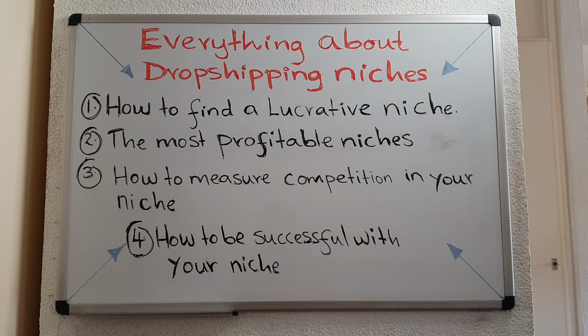The first niche is health and personal care. The second one is wardrobe and accessories. Number 3, kitchen and grocery. Number 4, home and bedroom. Number 5, office products. Number 6, tools and home improvement. Number 7, camera and cell phone accessories. Number 8, gaming. And finally, number 9, car accessories.